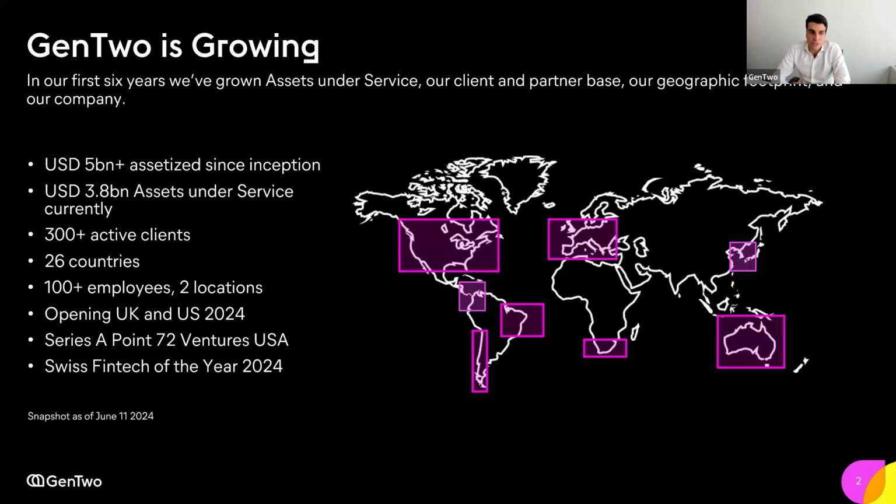As you may know, last year we also had a Series A investment round led by Point72, and this year we were awarded as the winners for the Swiss FinTech of the year. So the traction so far has been incredible. We are constantly onboarding new clients that want to assetize assets, not only on the liquid side, but also on the non-bankable, and we keep improving our engine, GenTwo Pro, that you will see afterwards to make that happen.